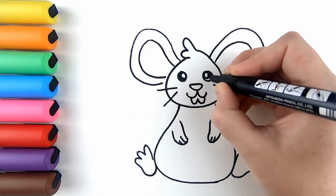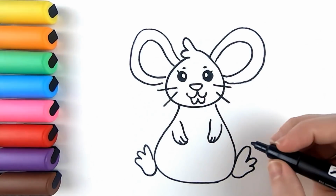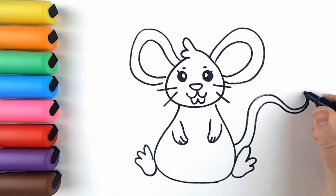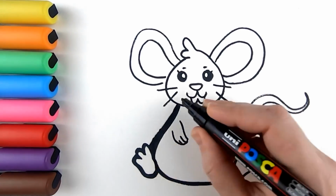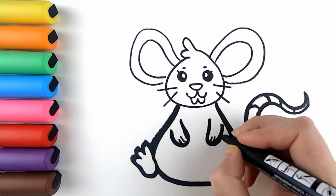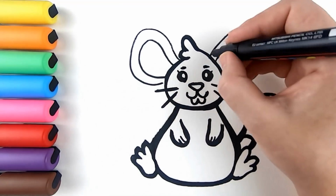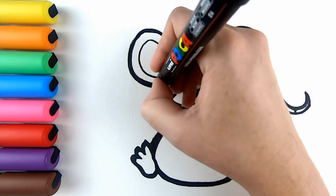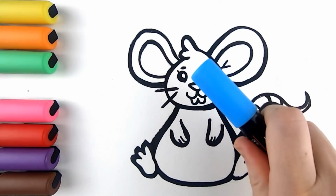Mice are actually super intelligent. They can communicate between them and they actually empathize with other mice. Now, we are going to paint it! First, I'm going to use blue.